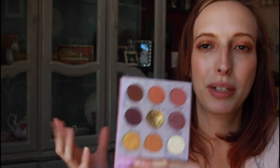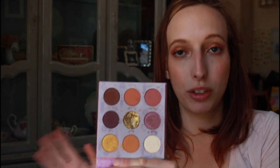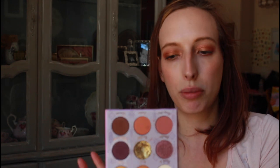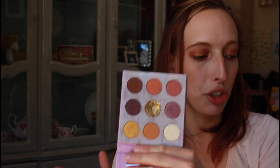Number 9 is the Anna palette. And I picked this one. I think I ranked it a little bit higher just because of the color story. I really like mauve and purple tones, especially with my skin tone and my eye shade. And it even goes well with my hair. These shades of purple just look really, really good on me, which is why I ranked it just a little bit higher than the Elsa palette.